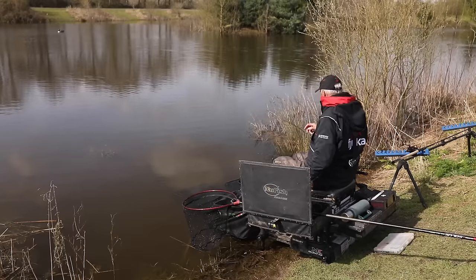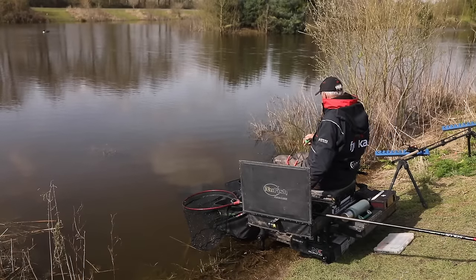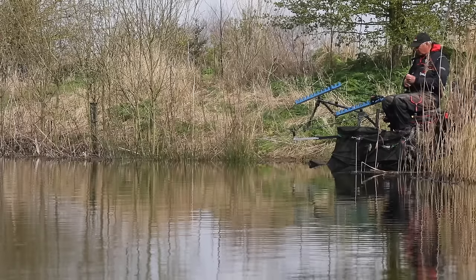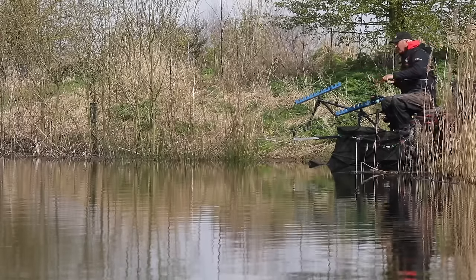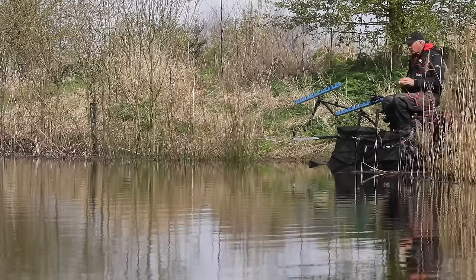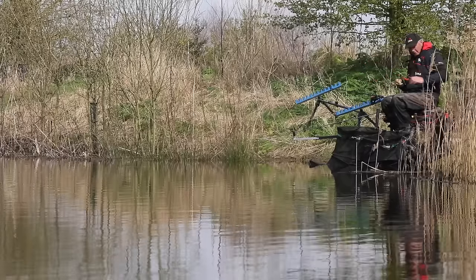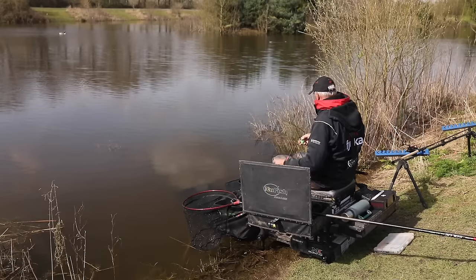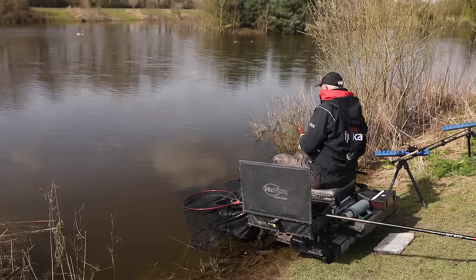So all I'm going to do now is when I set my rod up, feed the line that you're on first. So because I'm on my maggot line, I'm going to feed my maggots, and I'm going to put 2 little pouchfuls in with my maggots, and then you feed the other line that you're not on. So always feed the line that you're on first because you're fishing it, and then your other line.